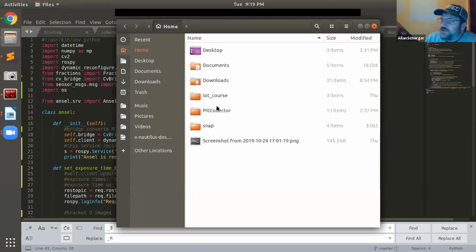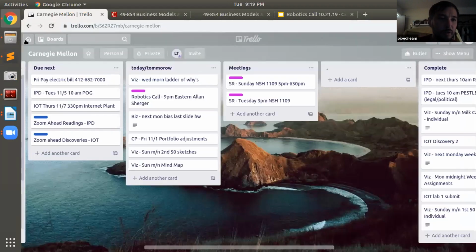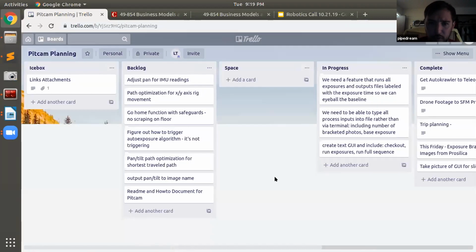Are you done with the code, or do you still have more to go? There's still more to go. I actually have, let me pull up my Trello board for it.